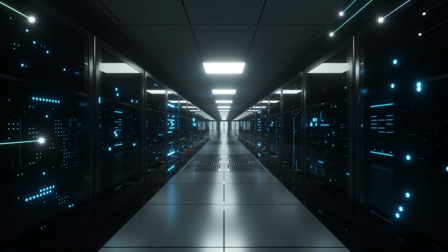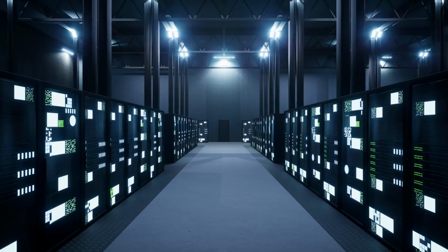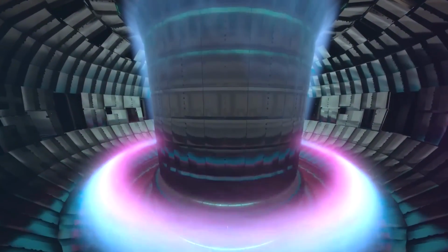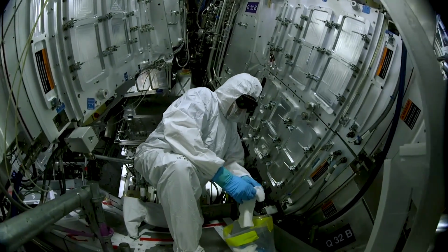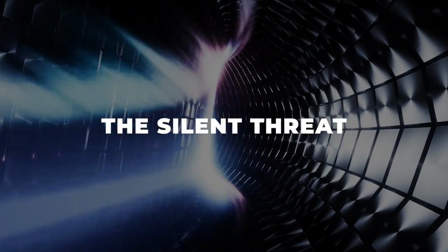It is facing a big challenge because it lacks powerful supercomputers. These machines are really important for running complicated simulations, like those needed for nuclear fusion. Without this kind of technology, it's very unlikely that they will be able to build a working fusion reactor anytime soon. High hopes clash with big hurdles, the silent threat.